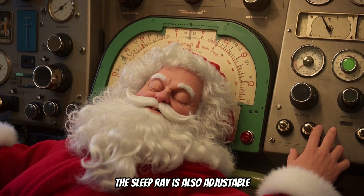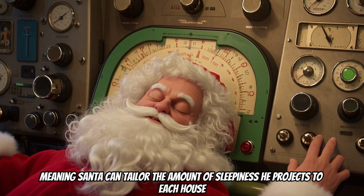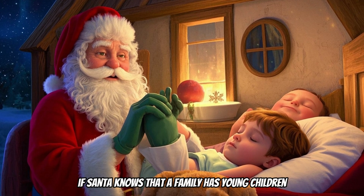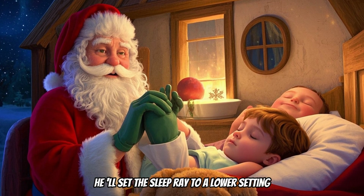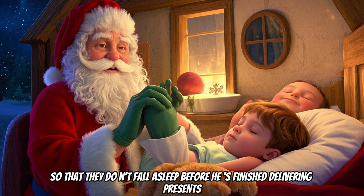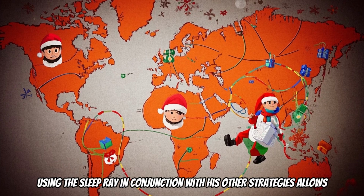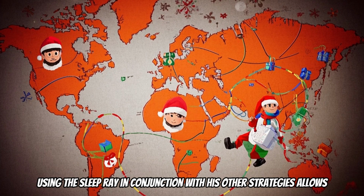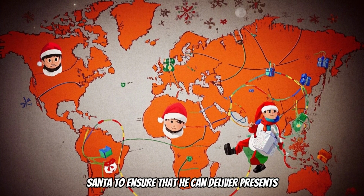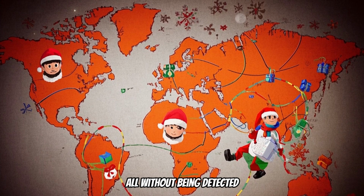The sleep ray is also adjustable, meaning Santa can tailor the amount of sleepiness he projects to each house. For example, if Santa knows that a family has young children, he'll set the sleep ray to a lower setting, so that they do fall asleep before he has finished delivering presents. Using the sleep ray in conjunction with his other strategies allows Santa to ensure that he can deliver presents to every child on Earth in a single night, all without being detected.